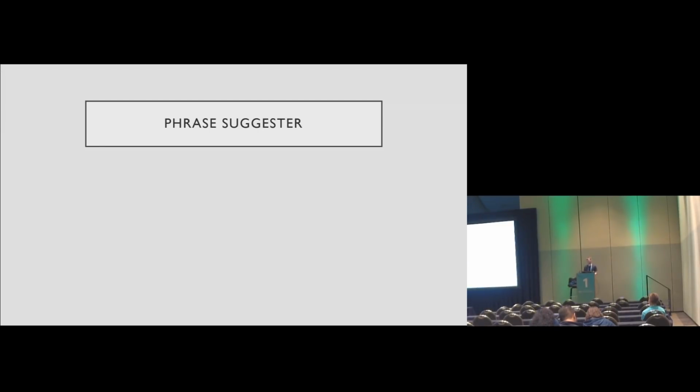So the next type of suggester is the phrase suggester. It's like the term suggester, only it's fancier. You'd use this for building a did you mean feature. So if you've ever typed a phrase into Google and typed one of the words incorrectly, and it's asked, did you actually mean this? This is what you'd use that for.